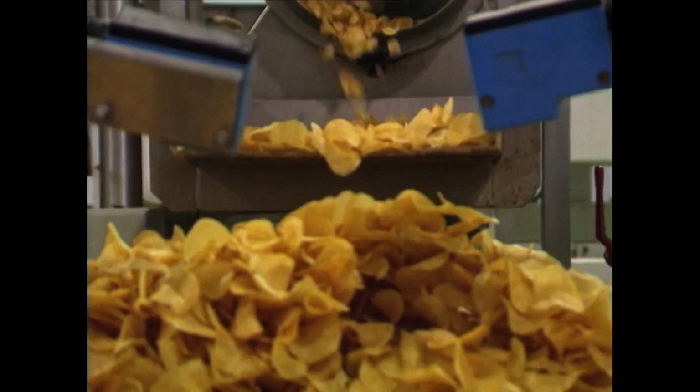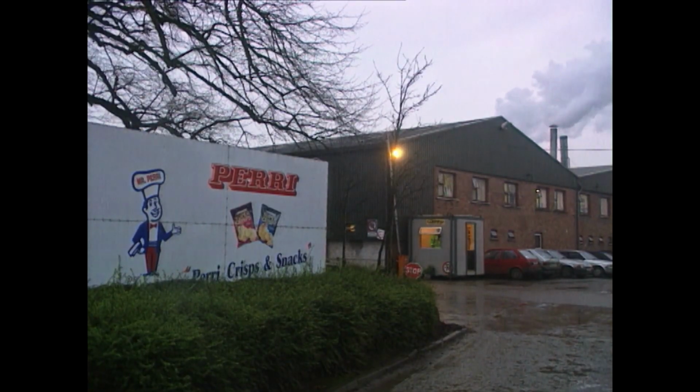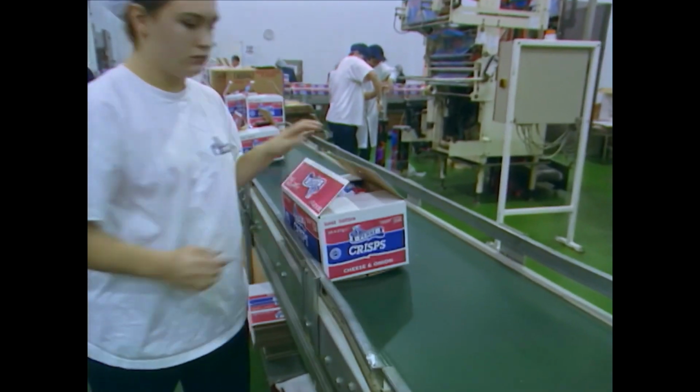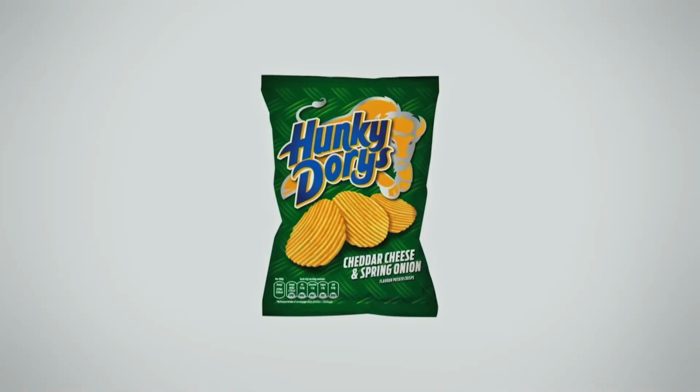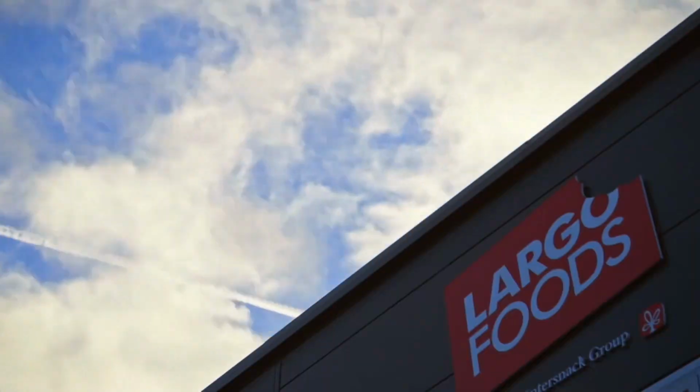We got a contract, I think, originally with Superquinn doing own label crisps, bought the Perry name of the Capaldi family. Bit by bit, built the business up. On one of his trips to trade shows, he came across crinkle cut crisps, which became Hunky Dories. That is such a good name for a crisp, Hunky Dories. Hunky Dory was our own brand. We invented that. I also like the bite out of the logo for Largo Foods.